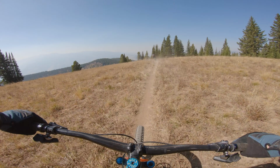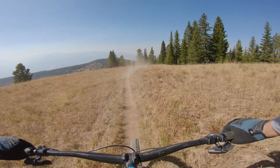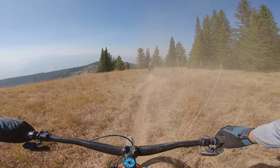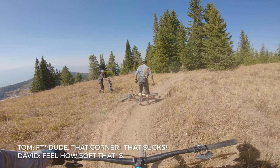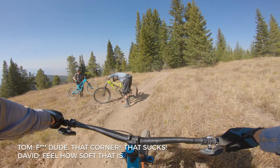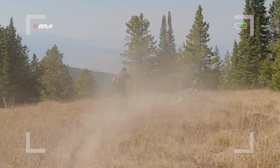With the trail having just recently opened, we'd be one of the first groups to ride it. Oh, dude, hold up! Dude, that corner, that little soft spot sucks. That is, if we could make it to the newly rerouted trail in one piece.